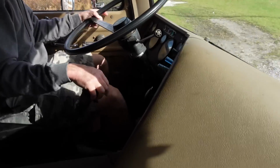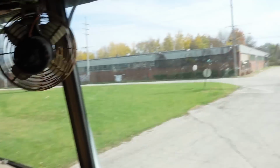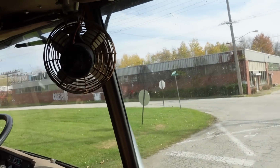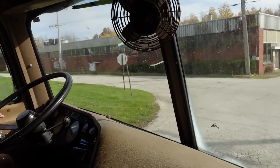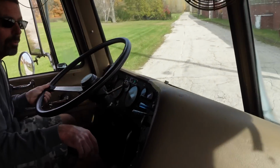Good timing. I do have new cab mount bushings finally. I just need to get them in. Now we'll hang a left over here. It seems like this used to be the detour when they were doing the bridge over the tracks on Parrish Road.